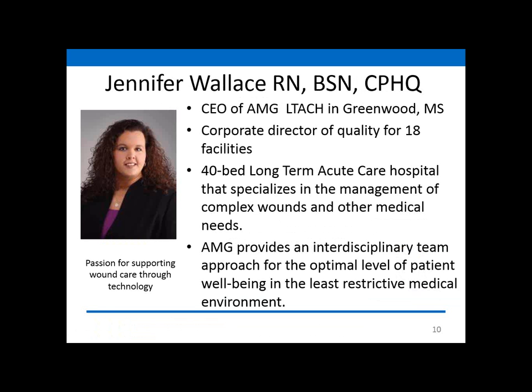Jennifer's particular facility, as you can see, has 40 beds, and you're probably aware in the LTAC setting, a great deal of the patients there suffer from wounds, whether they be traumatic or pressure-related or chronic or in other means. But even if you're not from the LTAC background, a great deal of the information we'll be speaking about today is readily transferable to other care settings. And in particular, there's a great deal to learn from AMG, as they're really a good model of interdisciplinary team support when it comes to patient care, and particularly in wound care.